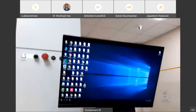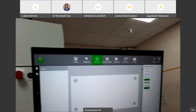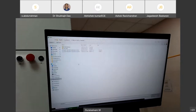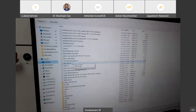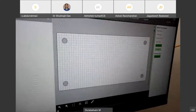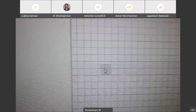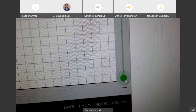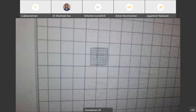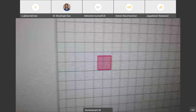So this is the print controller software, Ampro print controller. This is where we set up the parts. For example, let me open two CLI files. This is a CLI file that was sliced from the Magic software. Now you can observe the support structure that was created, and this is layer one. As we scroll up and down, layer-wise information is provided, and after some point, solid layers are observed. So this is the part setup window.